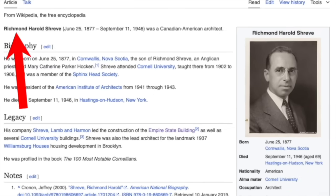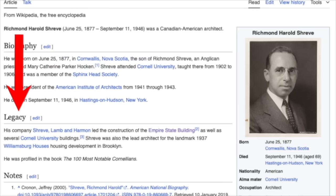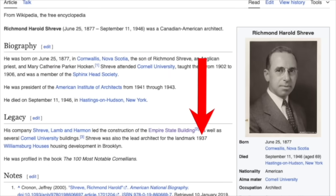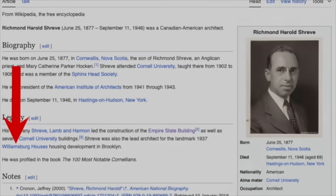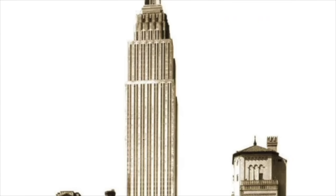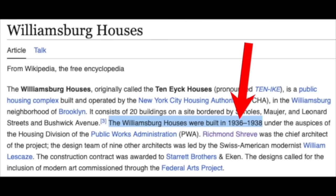A man that had the same name as his dad, a teacher for 4 years, and a member of the Sphinx Society, where his legacy states that he was also the lead architect for the landmark 1937 Williamsburg houses, housing development. So are you ready to see what these houses look like? The clear giveaway. A master that can knock out a masterpiece during the Great Depression, the tallest building in the world, and then take double the time to build some housing units.